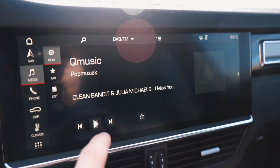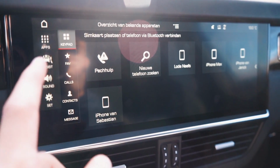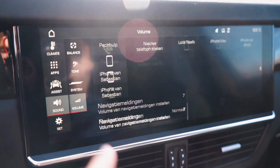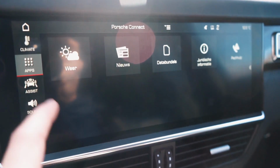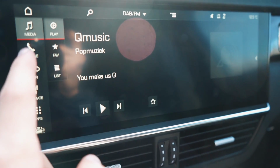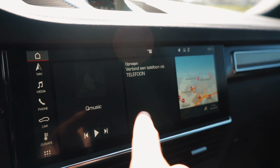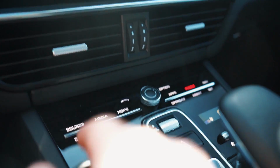So, oh, let's turn that off. You can basically do kind of everything on this display. You can control the settings of your car, you can put some apps on. This car also has Apple CarPlay, I think, but I'm not sure. And although this is a touchscreen navigation, you can still control it with these buttons if you want to.